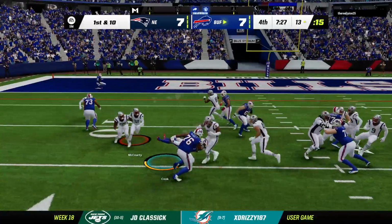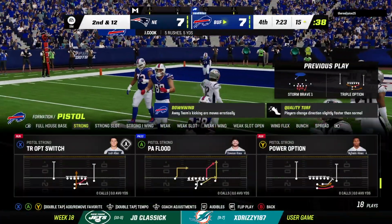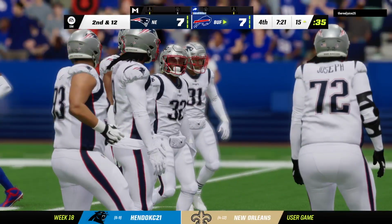They'll give to Cook on the read option. And this play goes nowhere. Losing yardage back to the 15. 2 yards the loss, 2nd and 12.